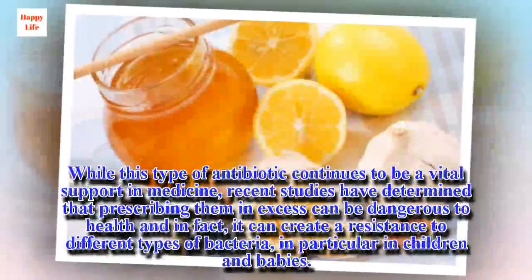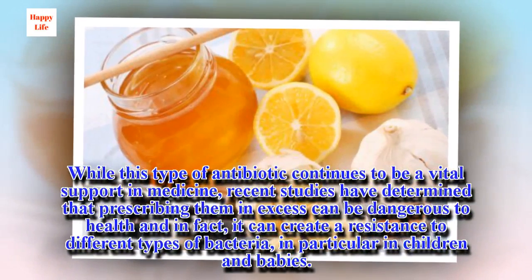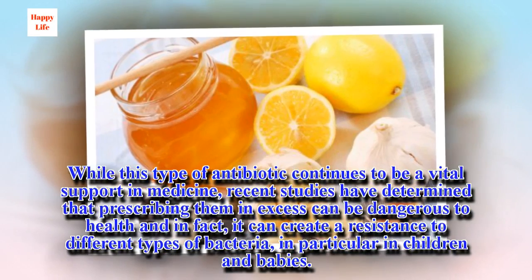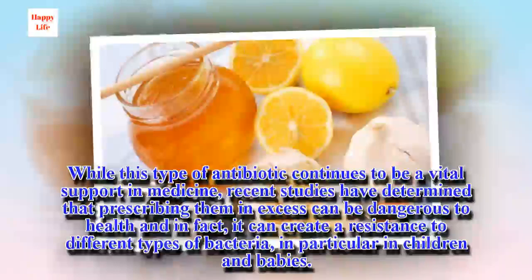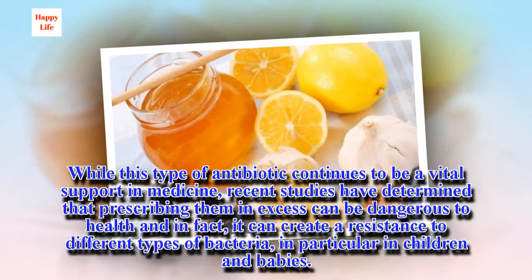While this type of antibiotic continues to be a vital support in medicine, recent studies have determined that prescribing them in excess can be dangerous to health, and in fact, it can create a resistance to different types of bacteria, in particular in children and babies.